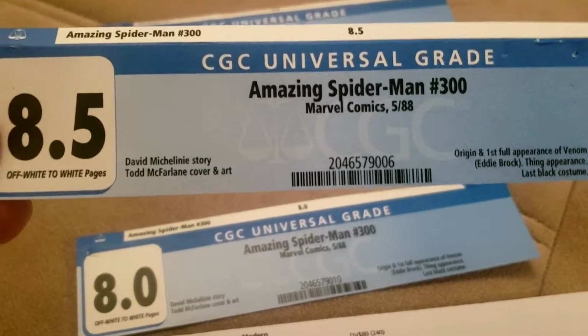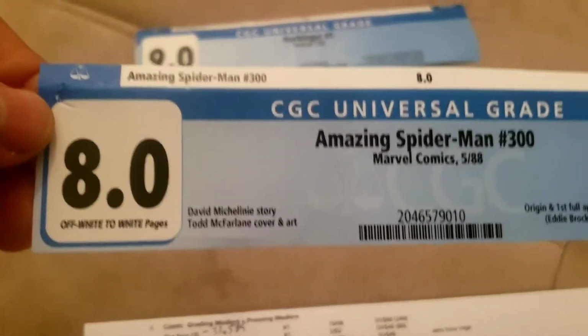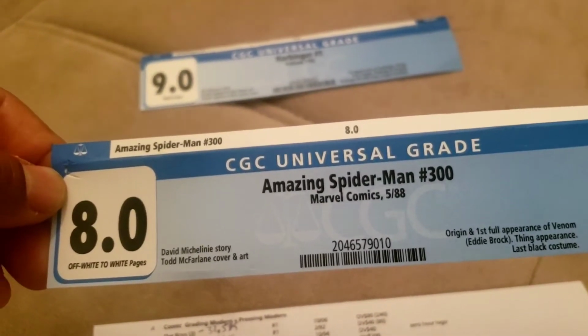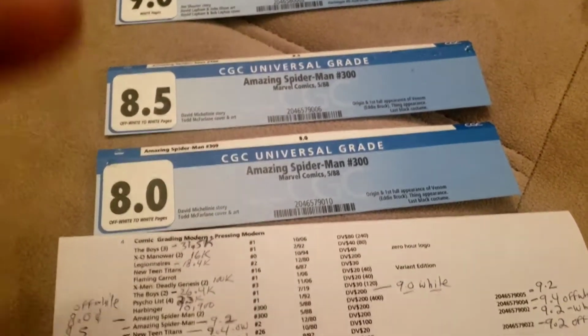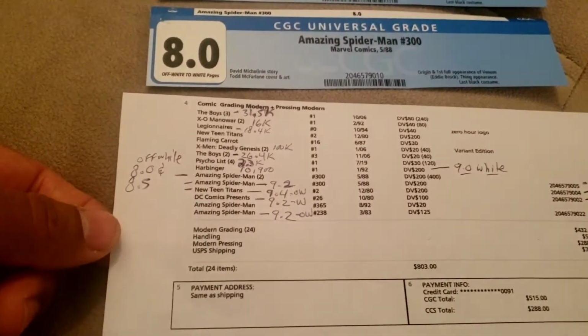The Amazing Spider-Man 300s, they definitely did need pressings. This one, the 8.0, had a fingerprint on it. So I figured with the press and the cleaning, maybe they can take the fingerprint out. So I took them out of the case and sent them out, obviously keeping the labels.